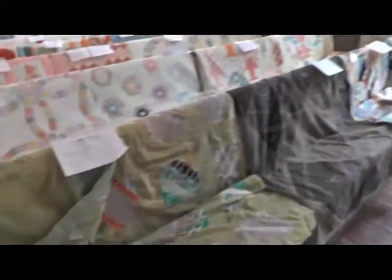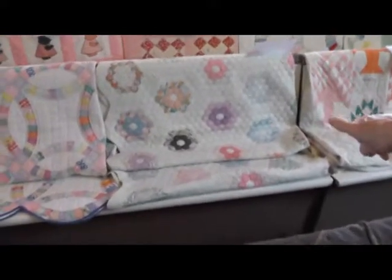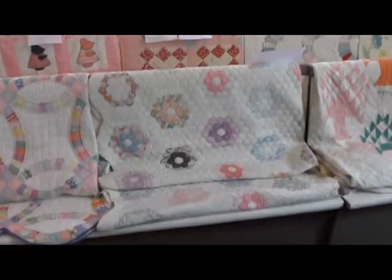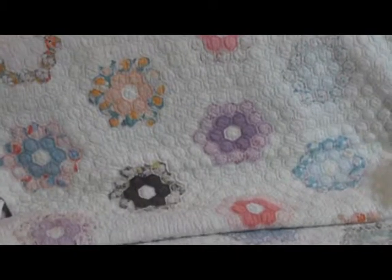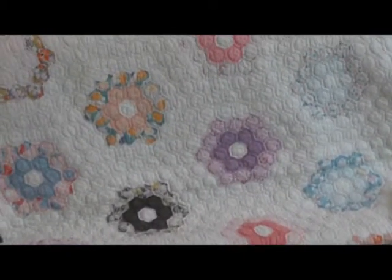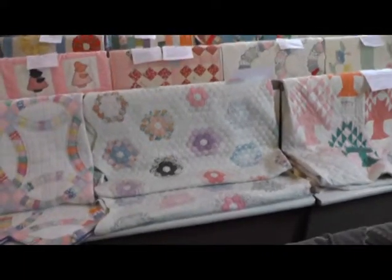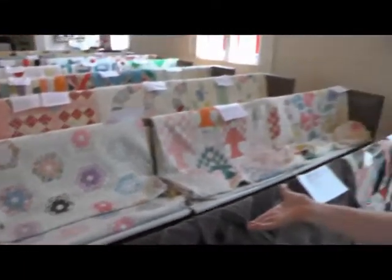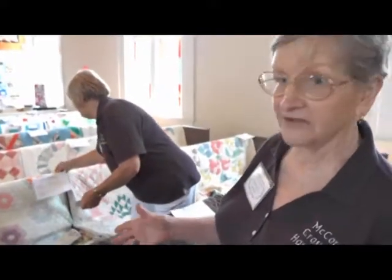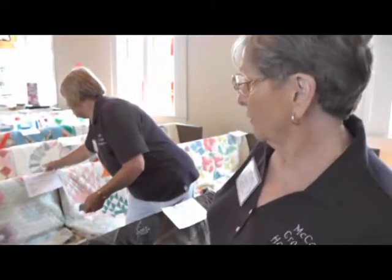These are beautiful. If you could focus on that one there. This one right here? With the tiny pieces, it's hand-pieced and hand-quilted. A work like that probably took a long, long time. You mean like years? Yes. And you have to remember, in those days, they probably didn't have electricity. They were probably sewing and quilting by candlelight or with an oil lamp.